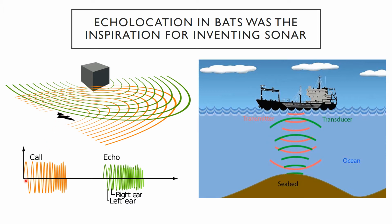So there's a delay in which, from the bat's perspective, the call will be emitted. The bat will know, of course, when it emitted the call. The wave has to travel to an object and then bounce back and then be detected. So this time difference between the call and the echo will tell the bat precisely how far away the object is. So they have brain circuits that calculate this time difference.